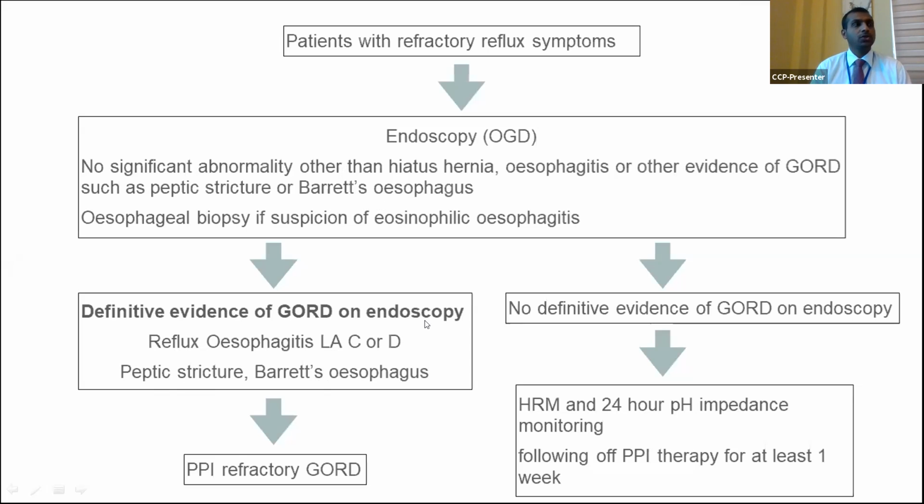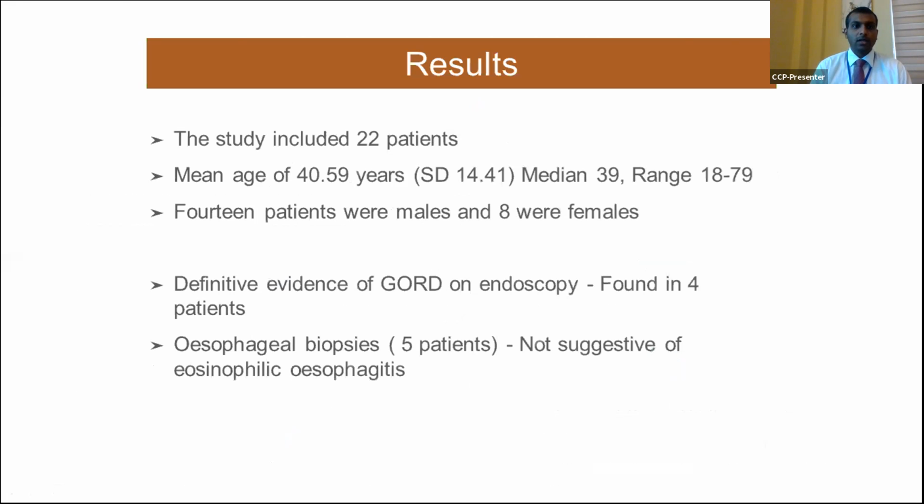On endoscopy, if we found reflux esophagitis LA grade C or D, or peptic stricture or Barrett's esophagus, those were taken as definitive evidence of GORD. So they were classified as PPI refractory GORD, because they had definitive evidence of GORD on endoscopy. If the patient didn't have any evidence of GORD on endoscopy, we offered them high resolution manometry and 24-hour pH impedance monitoring. That was done after stopping PPI therapy for 1 week. And these were the findings.